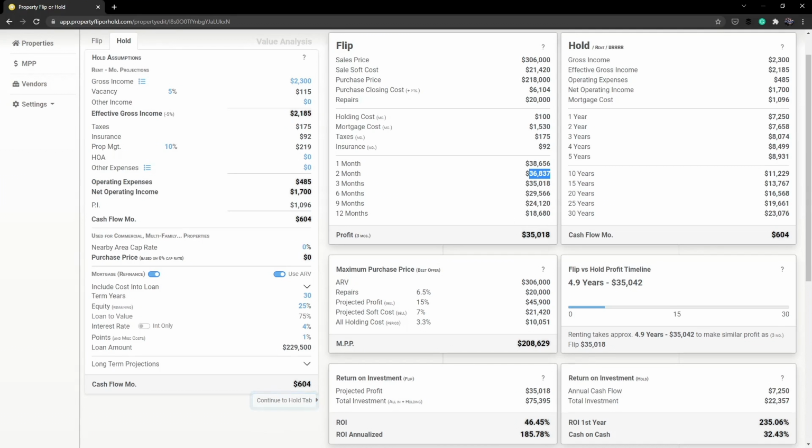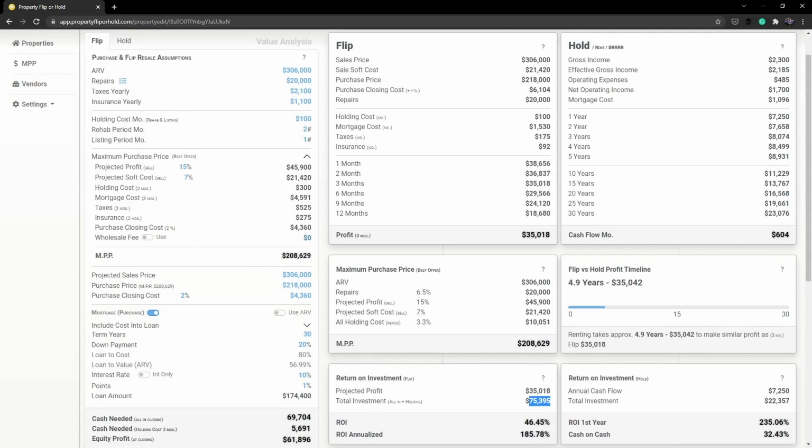And you can also see all the different details on the maximum purchase price and how it's arriving at the $208,000. Now let's look at return on investment. Our projected profit, if we stay on schedule for 3 months, is going to be about $35,000. Our total cash investment in this property was about $75,000. If I go back to the flip tab, it's taking the $69,007 plus the almost $5,700 cash needed for the 3 months, and that's arriving at our total investment. So our return on investment would be about 46%, which is tremendous.